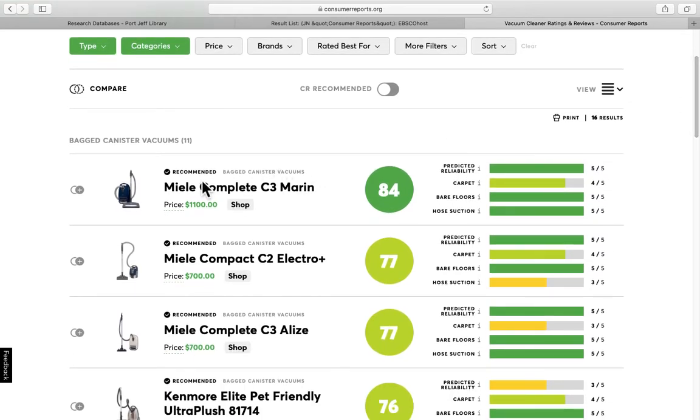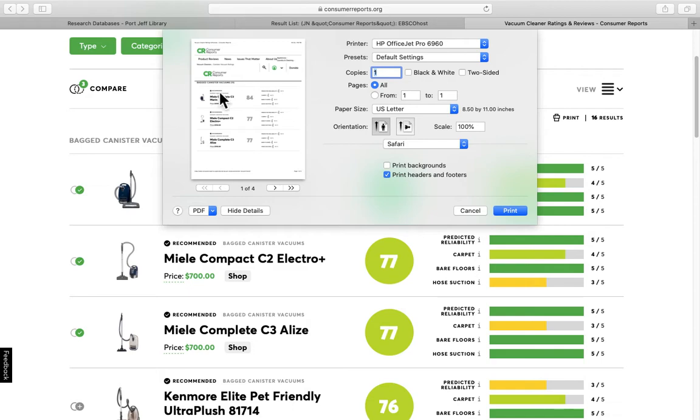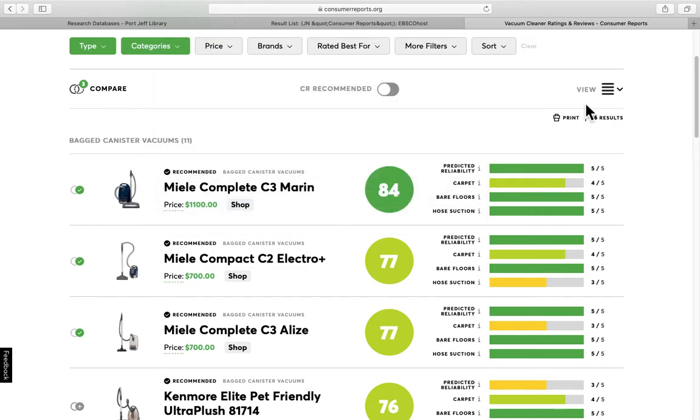Okay, this one is recommended, as you can see here. You can create a comparison list. Let's say you pick 3 models that you like and you just click the little compare button. You can add them to your compare list and then view that. You can print this page at any time. Always look for the little printer icon or the word print, and that's how you can create a nice printable view. So if we click on that, it will show you what you're going to see on your printable page.